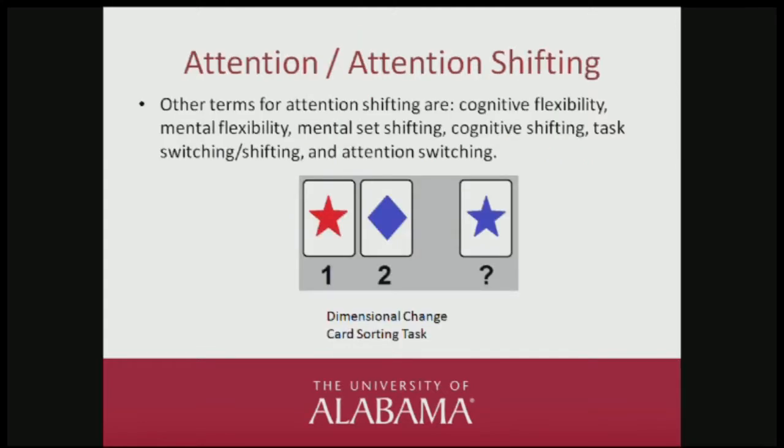So attention shifting. I want to talk a little bit about how executive functioning is tested. I have it later in my notes, but I'm going to talk about it right now. This has nothing to do with the barn. It has nothing to do with a natural environment. This is how executive functioning is tested, okay? And there's much controversy about how we test for or assess executive functioning. You'll hear us use other terms such as cognitive flexibility, mental flexibility, mental set shifting. Like we said, it's defined differently depending on which psychiatrist or psychologist you're looking at. So this is an example.